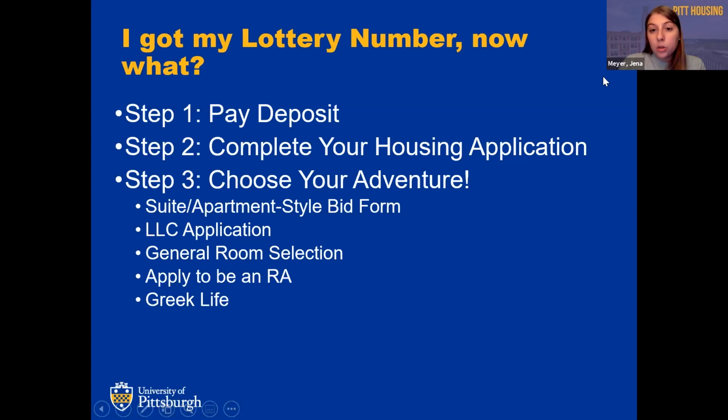Second, you're going to want to complete your housing application. And then third, you're going to choose your adventure. So what makes sense for you? Are you going to want to complete a suite or apartment style bid form? Are you thinking to apply to an LLC? Do you want to go through general room selection? Are you thinking about applying to be an RA? And Greek life is also an option, depending on if you plan to pledge a fraternity or a sorority.